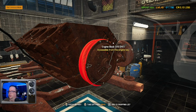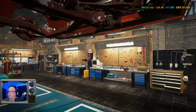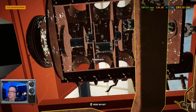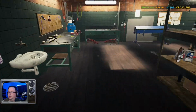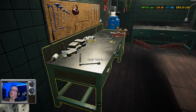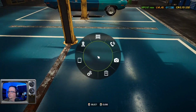Okay, I figured I'd take a quick look at something. Yeah, we're good on fluids, I think, because there's no need for oil changes. All the pistons are missing. I don't think we're going to be able to fix either one of these. Oh. We found something that could be fixed. Imagine that.